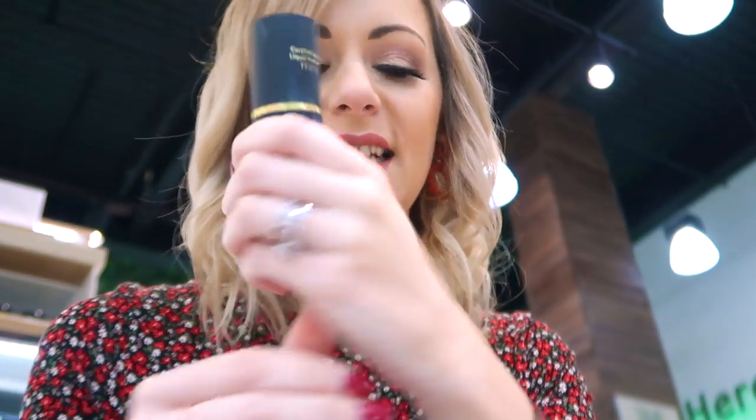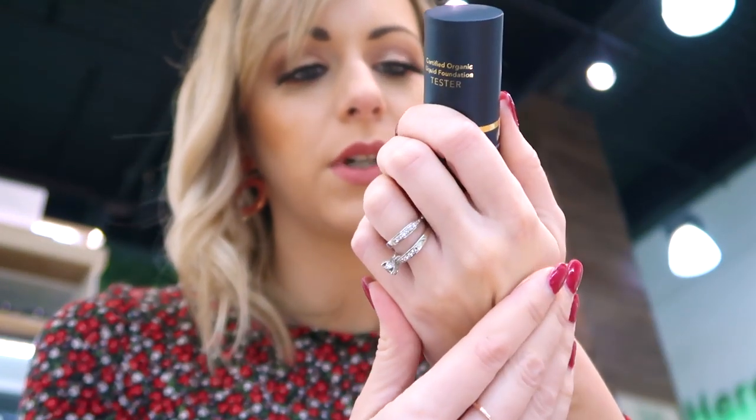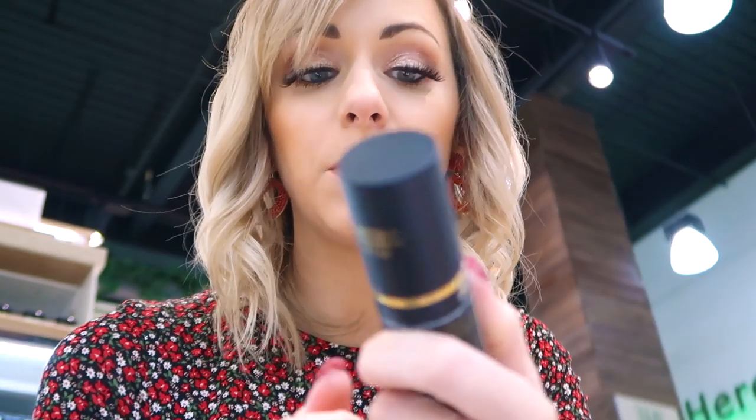That's the shade Nude, and I'm just blending it in on the skin. And actually, it blends really, really nicely. It feels really gentle. It says on here, I'm trying to see what coverage it is. Oh wow, it's got hyaluronic acid in it as well. Okay, so it's a medium coverage foundation.